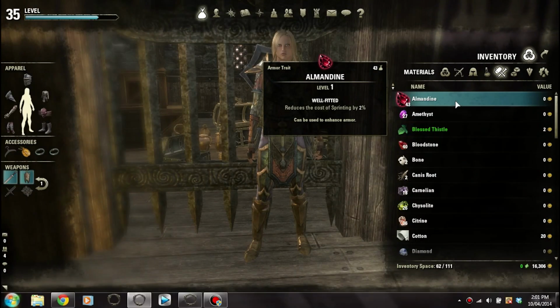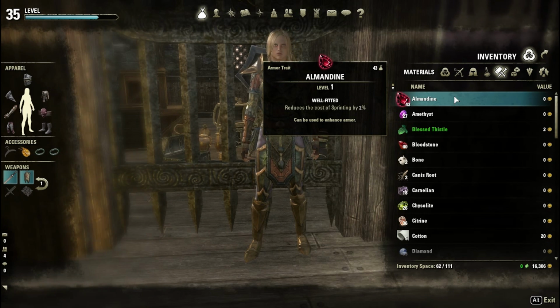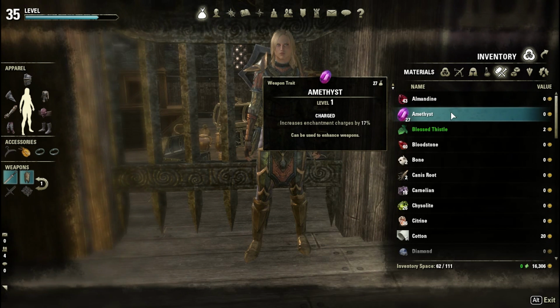So unlike an enchantment, it sticks. But don't get confused, traits and enchantments are completely different things. You can have an enchantment and a trait on one item. Like I said, the trait is built in and the enchantment is something that you add on after it's created. And they're two completely different things. They coexist on one item.